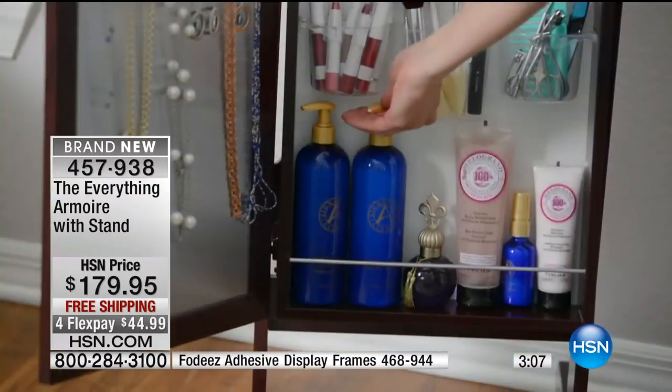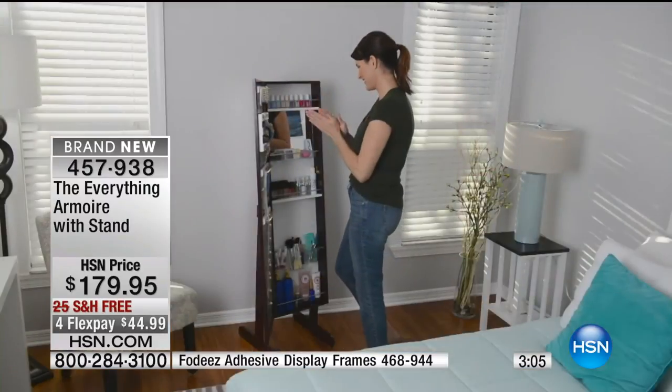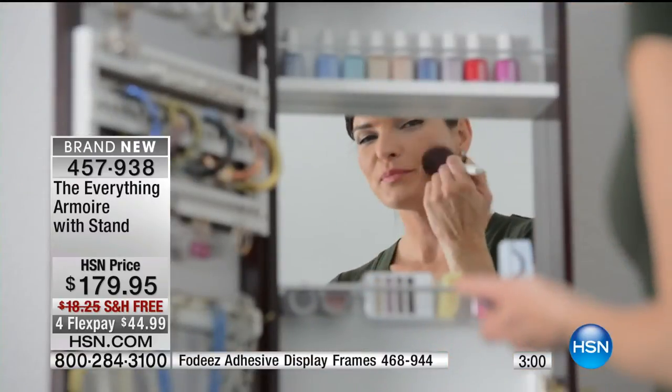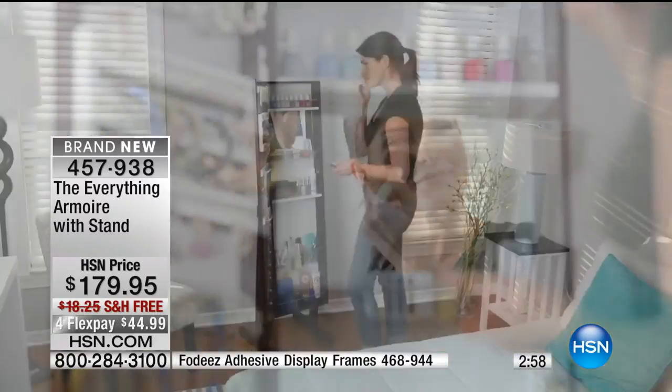You've got a full jewelry armoire. You've got a few more pieces to go, but you don't want to commit to a whole new one. Well, what's going on with all your beauty products? Where are you organizing your life with? This is your first chance.